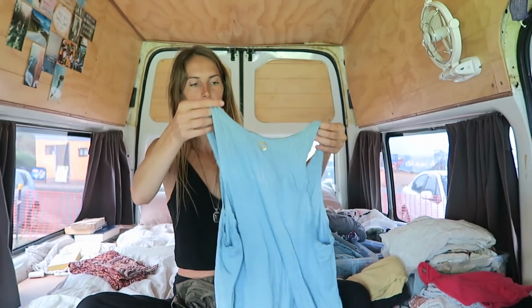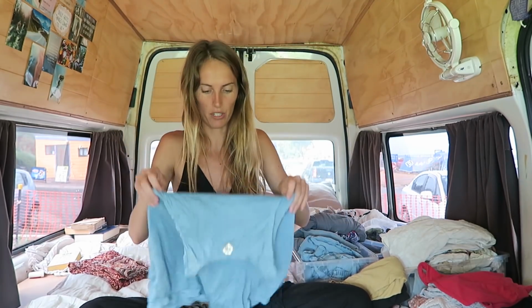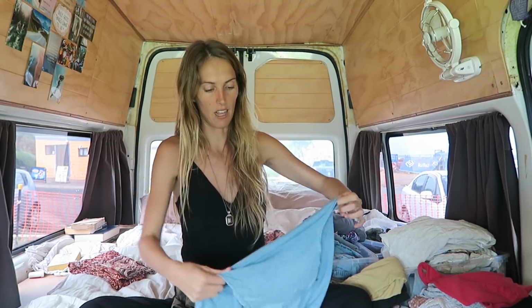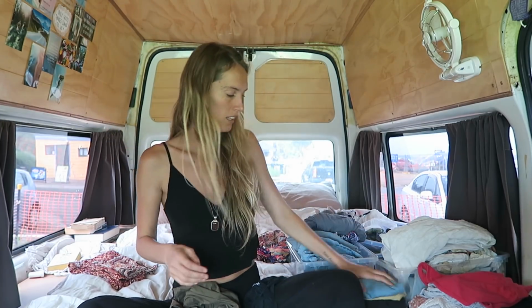I've got this one made out of indigo leaves, all naturally dyed, no chemicals, organic cotton. These are so soft. Like, oh my goodness, they're so soft. I love, love, love these singlets. And I really, really love naturally dyed clothing. It's just always got those earthy tones, and I just really like the colors that come from that.